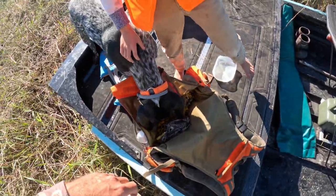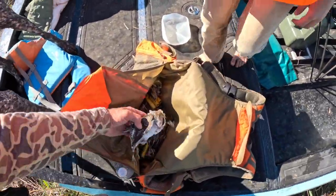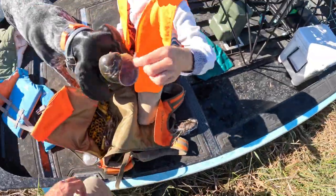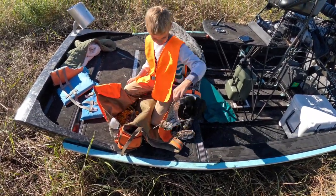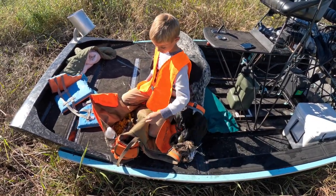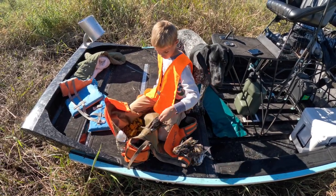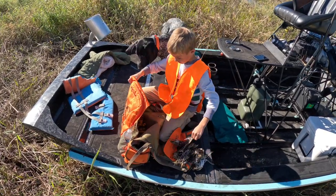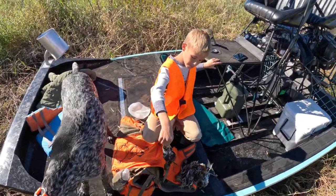Let's see what we got here. A lot of shells. That's from last time, too. It wasn't that bad. Well, I guess I got a snail in there, too. How many we got, bud? Two. Three. That was four. Five. I think that's it. Oh. Six. All right, six is good. That's all we need for food. Double check, make sure we don't have more.